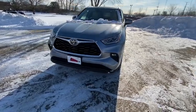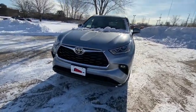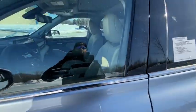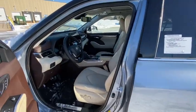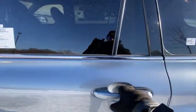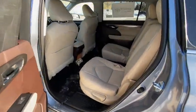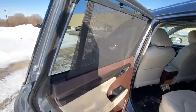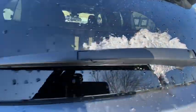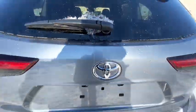Power liftgate, power passenger seat, traction control, dual airbags, alloy wheels, power steering, four-wheel disc brakes, electronic stability control, fog lights, heated steering wheel, power windows, security system, trip computer, heated front seat, rear window defroster, tachometer, remote keyless entry, power moonroof, leather seats.